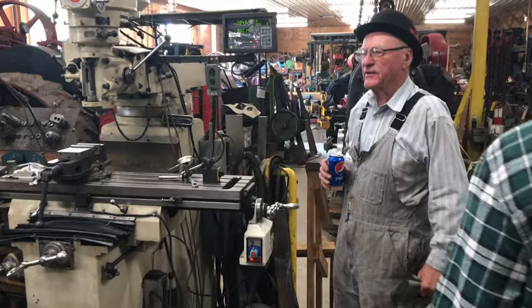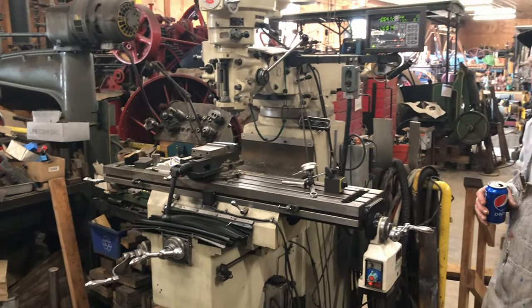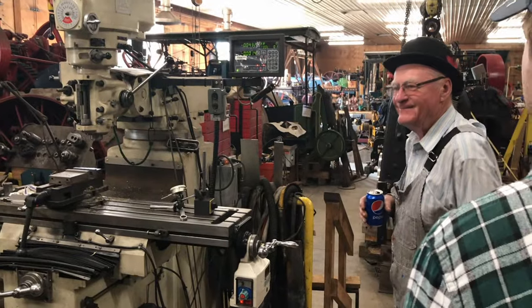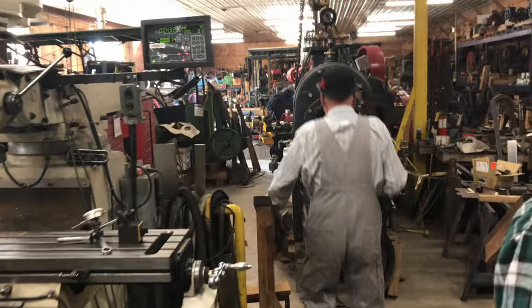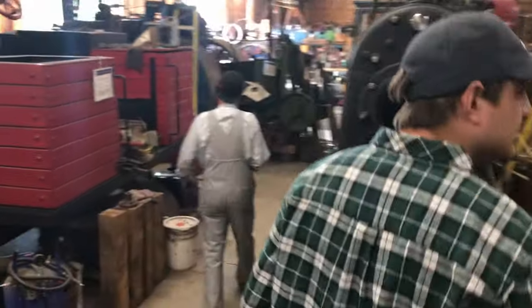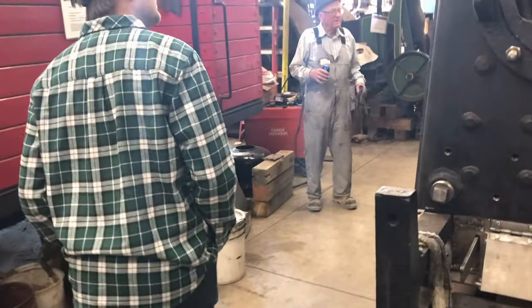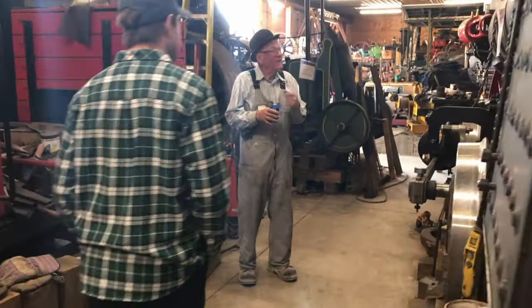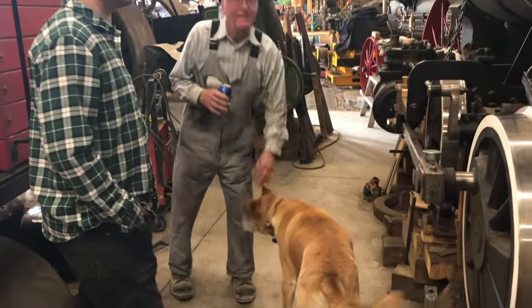Max is the hunter and the killer, and Louie's the alpha dog, but he's nice and mellow. I remember you were saying that before. Yeah, yes, I know. Are you coming? Oh, you got train lights.